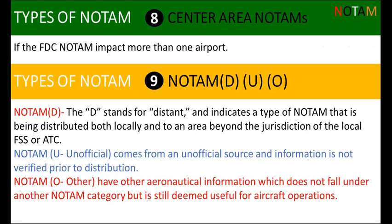Center area NOTAM. If the flight data center NOTAM impact more than one airport, they are considered to be center area NOTAM. NOTAM D. The D stands for distant and indicates a type of NOTAM that is being distributed both locally and to an area beyond the jurisdiction of the local flight service station or air traffic control.